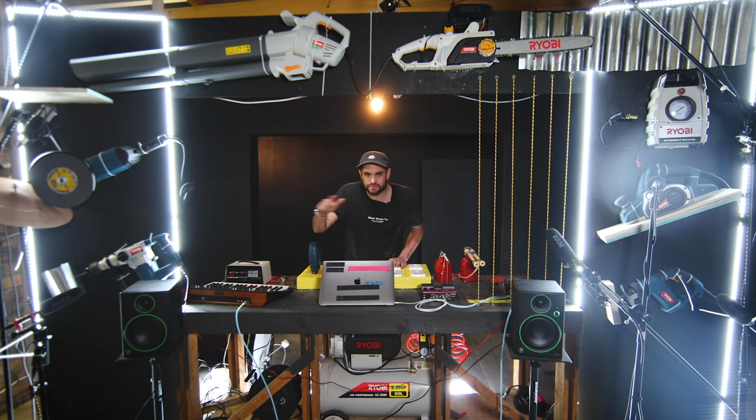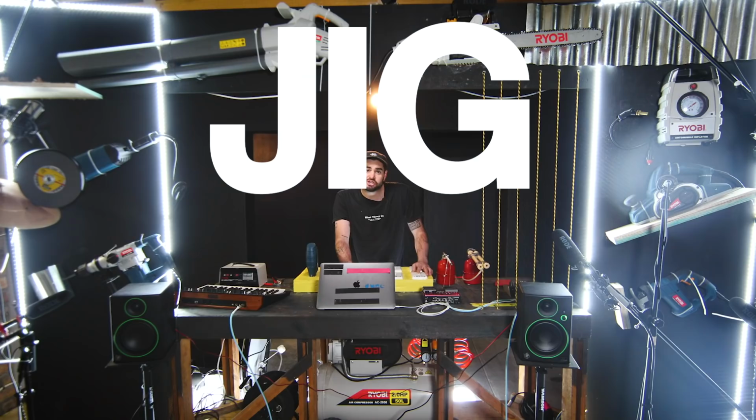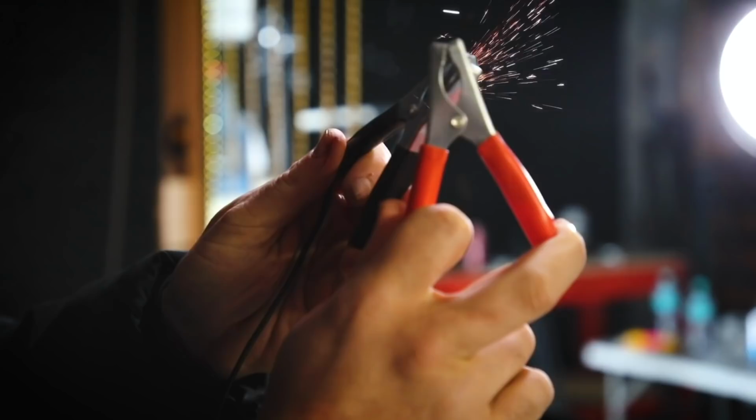Nail gun, drill, leaf blower, angle grinder, chainsaw, compressor, jigsaw, air pressure gun, planer, car jumper leads, bass strings.